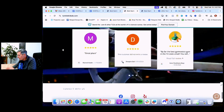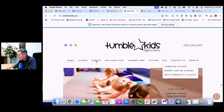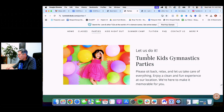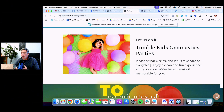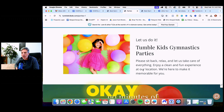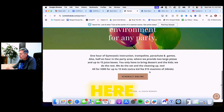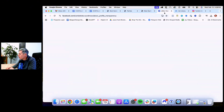Now, lots of content on the site. I do think you can hone in on some of those specific keywords that they're going for. Let's see if you click on parties here. Yeah, not a lot of content here. Tumble Kids gymnastics parties. This has to be a lot more thorough content in this section here to position yourself to Google as the authority for kids parties. Okay, so this is why a lot more content is required on these pages. There's just not enough here to give Google the impression that you are the go-to in your area for kids activities or kids parties. All right, moving on to the Facebook page.